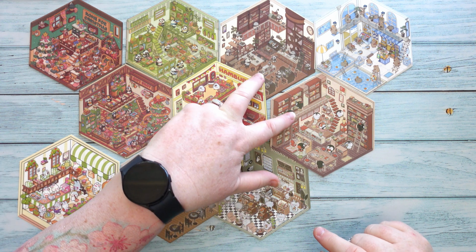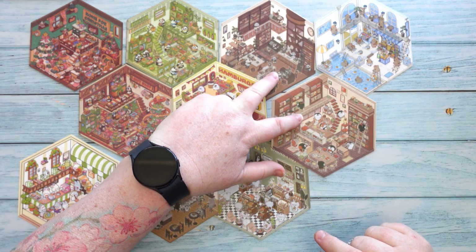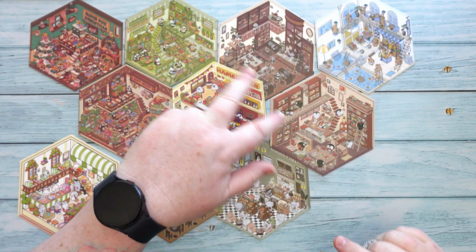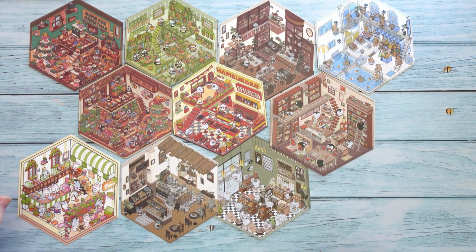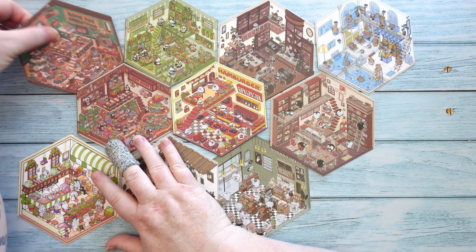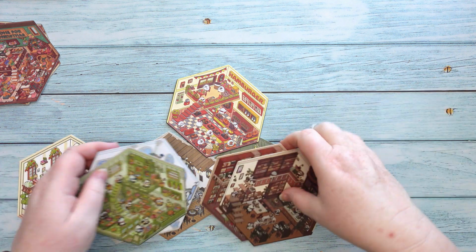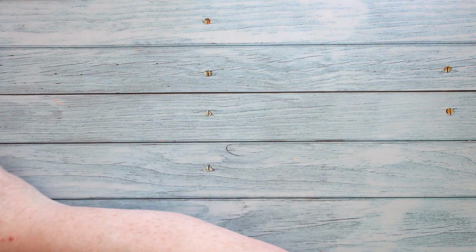So you've got sort of two library things there. Sorry, libraries, not cafes, but you can see they're differently designed. They were the two Christmas ones. Pool, because capybaras are very popular. Everyone loves a capybara.